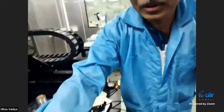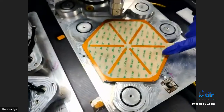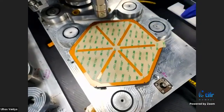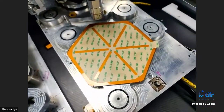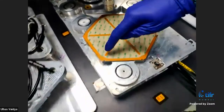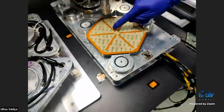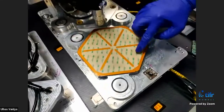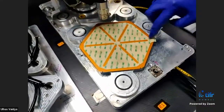The base plate. Here you can see the base plate, with double-sided tape on it. What we will do is the base plate will be placed here and held with vacuum. And we will dispense the glue here, wherever this position is. And we will remove the double-sided tape also. And it's kept ready for the placing of the sensor.